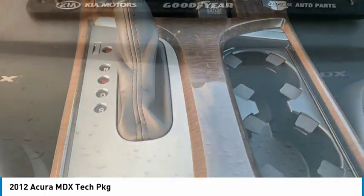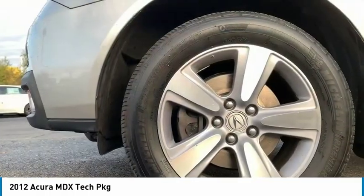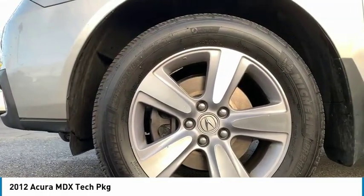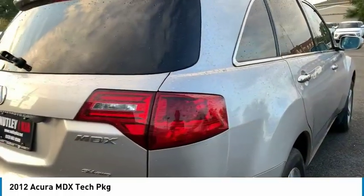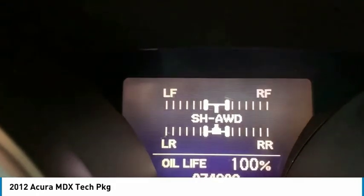There is third row seating as well, making this a 7-passenger vehicle. It also has 17-inch wheels and Acura's Superhandling all-wheel drive system. Right now, the odometer has 74,908 miles, and we are asking for 18 grand.